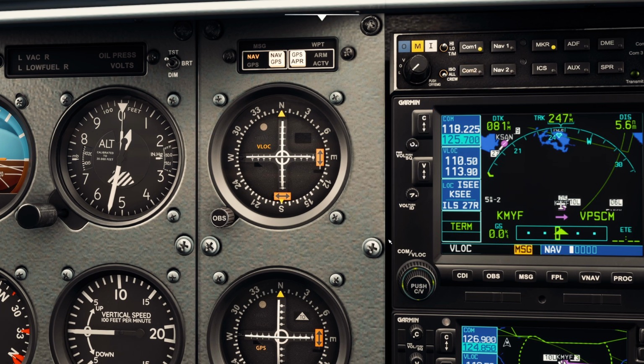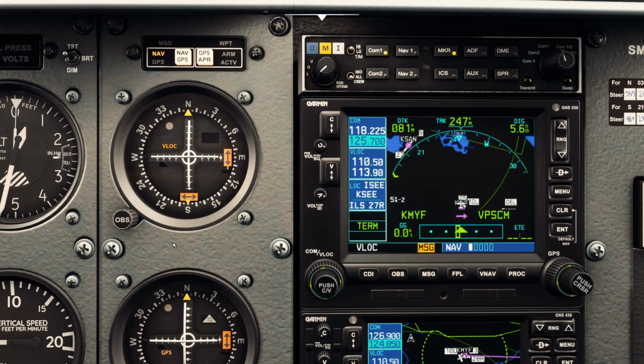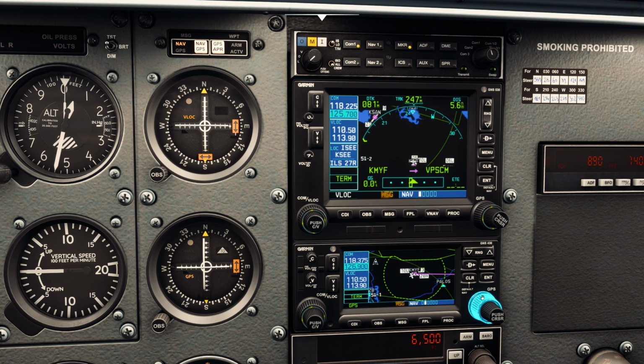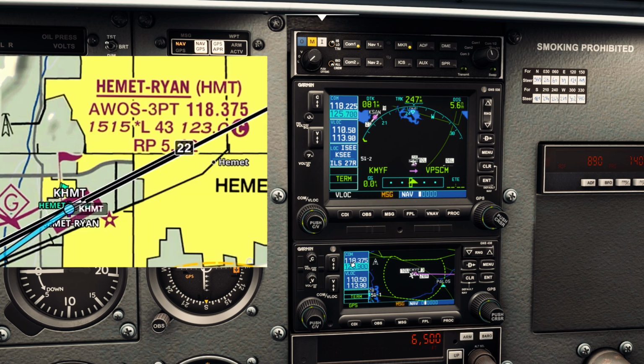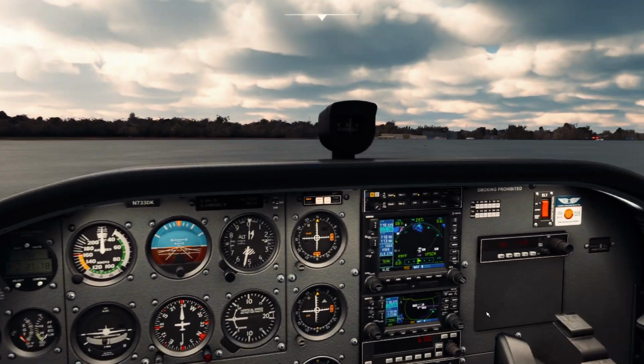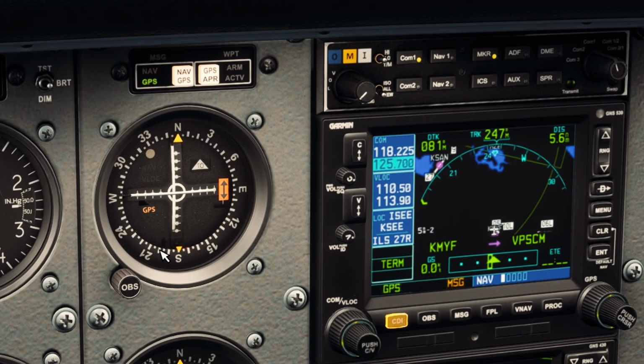Alright, we have information Romeo. The wind's at 230 and we have our altimeter set. We can go ahead and put Hemet's AWOS in. Alright, so we have Hemet-Ryan's AWOS on COM 2, so when we want to listen to it, we'll have it ready. So we're going to be flying GPS today. So let's go ahead and just make sure we are on GPS mode. So this is going to allow us to follow our heading set by our flight plan.